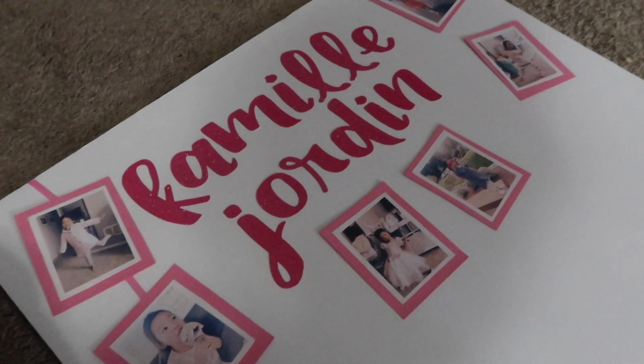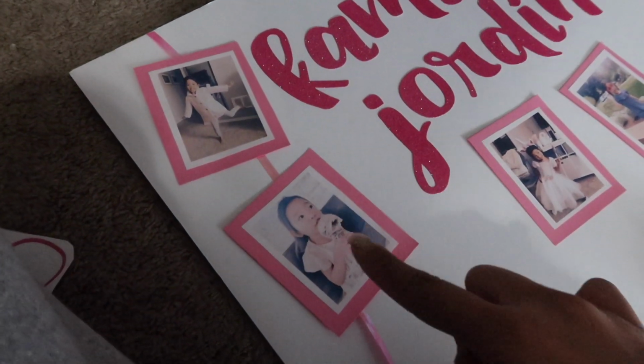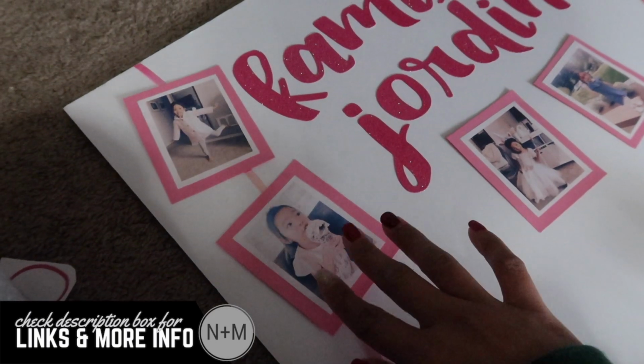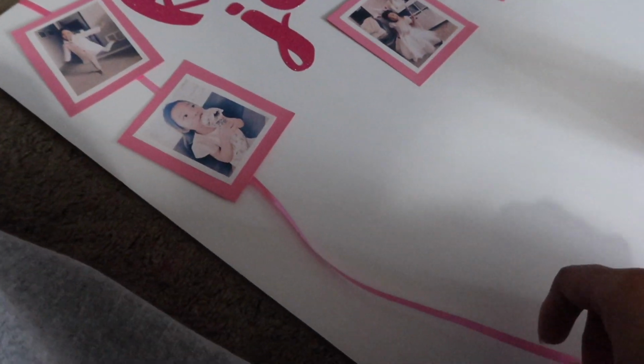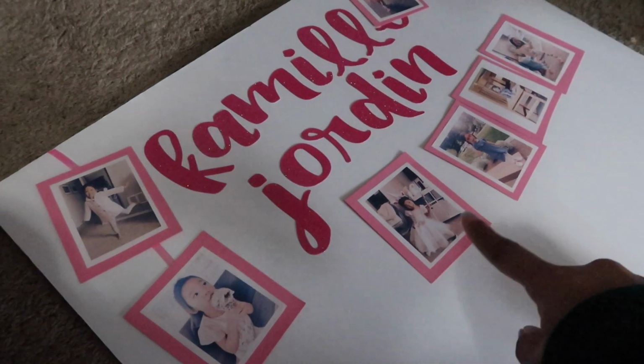Add a little more detail. I have this ribbon here, and what I did is I put it here. I'm gonna just tape it and have it as if it's holding the photos. The photos are on the string, and at the end I'm gonna curl the ribbon. Just do a little ribbon curl so it looks really cute and has some detail to it. You do that on both sides and put some pictures at the bottom.